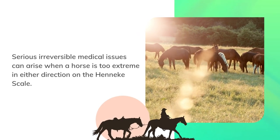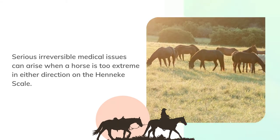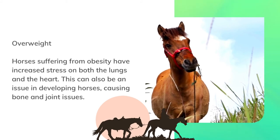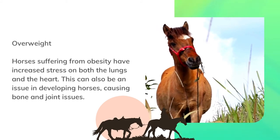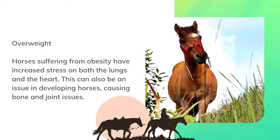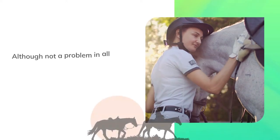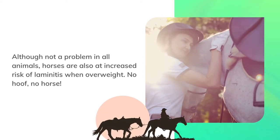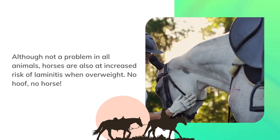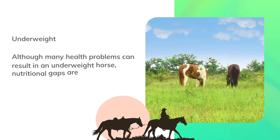Serious irreversible medical issues can arise when a horse is too extreme in either direction on the Henneke scale. Overweight: horses suffering from obesity have increased stress on both the lungs and the heart. This can also be an issue in developing horses, causing bone and joint issues. Although not a problem in all animals, horses are also at increased risk of laminitis when overweight. No hoof, no horse.